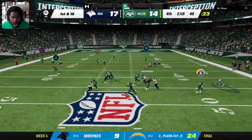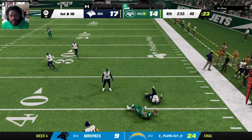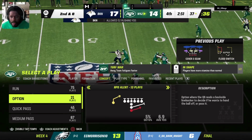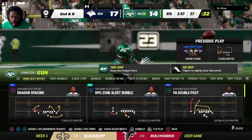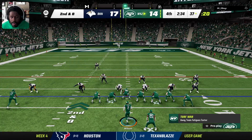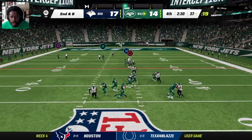After the interception, here's Wilson. He dumps this one off here to Hall. And they're going to get this down to about the 37. And we see another pitch and catch there to the running back. This position just continues to evolve. They become just as critical to the passing attack as a lot of receivers, tight ends, because their ability to make people miss in the open field can really generate big plays for an offense.